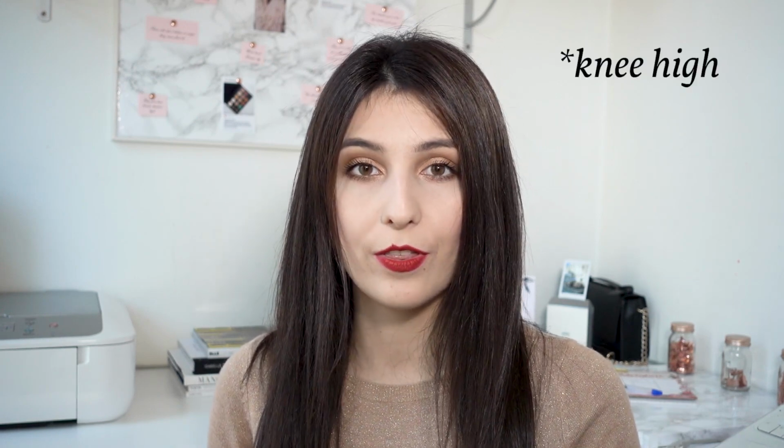And the second tip that I always try to follow is, when I can't find knee-high boots in the length that I want and they are higher than the knee, I go for a color that is very close to my skin color. In that way, the skin and the boots don't make contrast with each other, and the legs look longer. So it's a win-win.